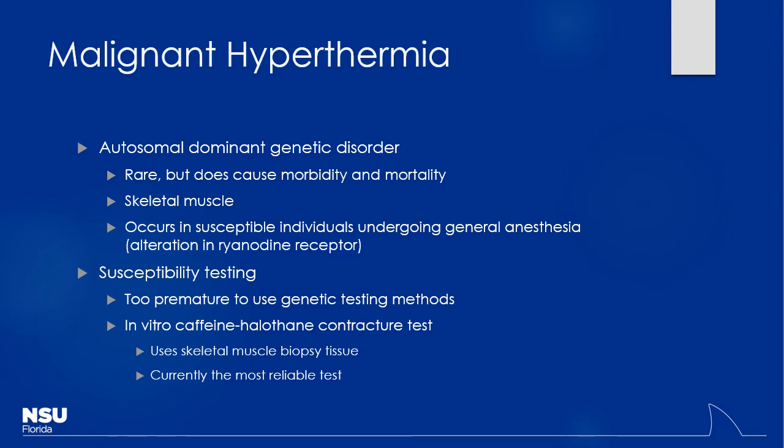And it's very difficult to determine. You can maybe do a muscle biopsy if you had someone who had to go to surgery, and maybe you had some time to do this kind of testing here. You do a muscle biopsy to determine if they're at risk. Otherwise, you just have to go off of the history, right?